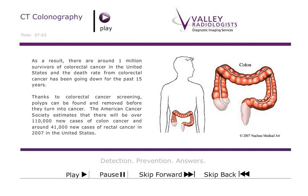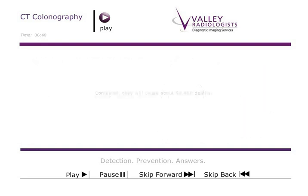The American Cancer Society estimates that there will be over 110,000 new cases of colon cancer and around 41,000 new cases of rectal cancer in 2007 in the United States. Combined, they will cause about 52,000 deaths.